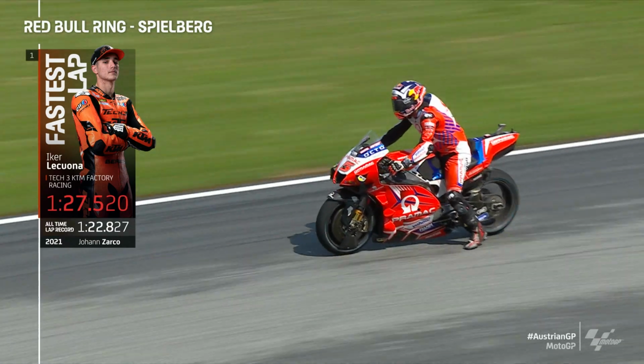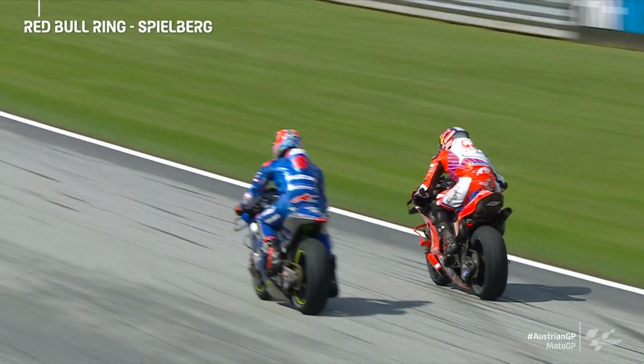Whoa! Oh dear. Blimey, Johann Zarco just lighting up that rear tyre in the practice start zone.